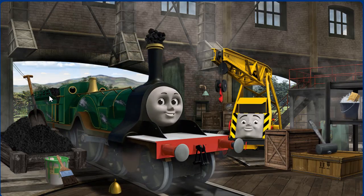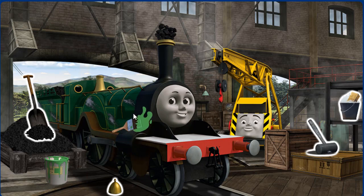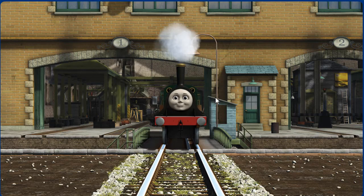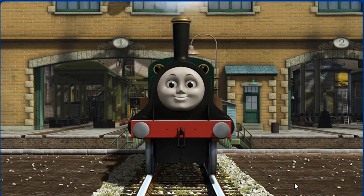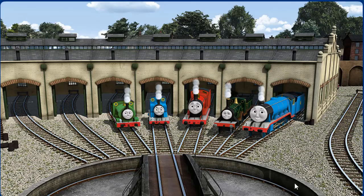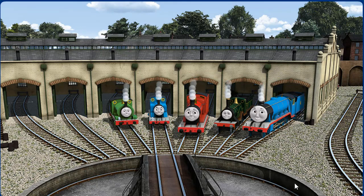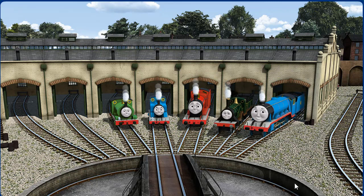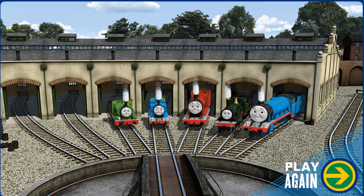Emily's funnel is clogged with coal and her paint is scratched. Great job, but there's still more to do. Emily's funnel is clogged with coal. You fixed it! Emily is ready to get back to work. You helped repair Percy and Thomas and James and Emily and Gordon. You did a great job.